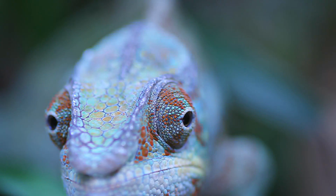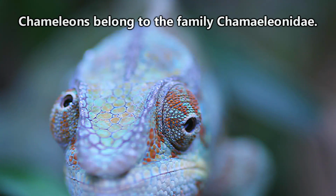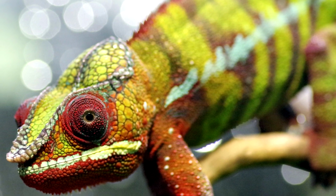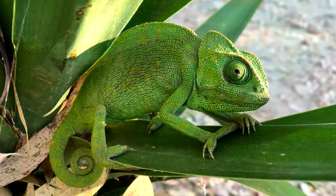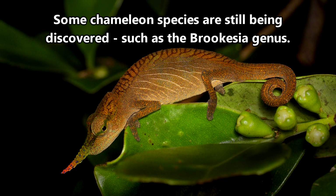We're discussing a group of lizards as opposed to a single species or even a smaller sized genus. Fortunately, unlike the geckos we discussed a few weeks ago, chameleon classification is a little more cut and dry, even if it's still debated, and there are fewer species. As of this recording, there are around 200 recognized species.